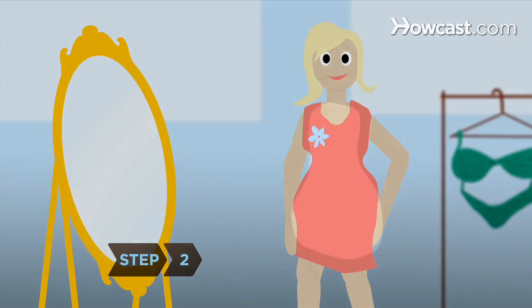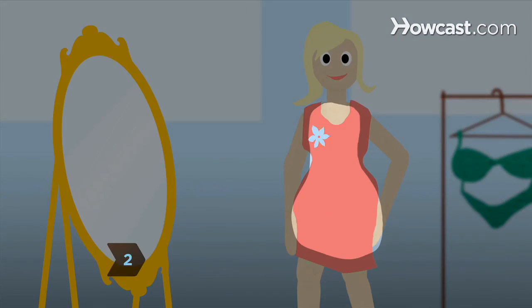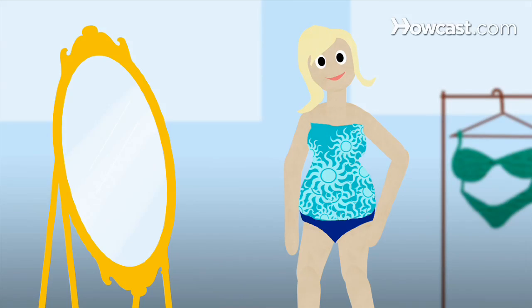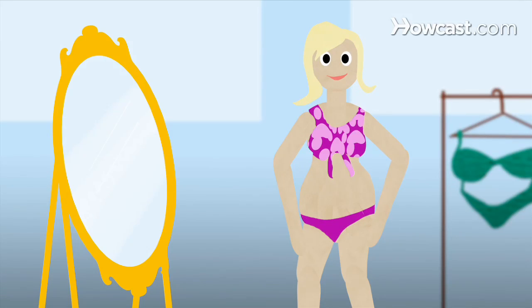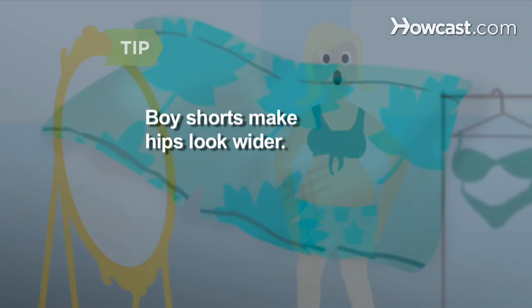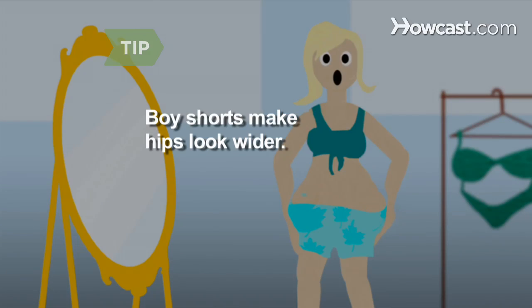Step 2. If you're pear-shaped, your bottom is bigger than your top, separates are a good choice. Strapless or halter tops in fun prints can be paired with a solid bottom. This draws attention to shoulders and away from hips and thighs. Steer clear of boy shorts if you're pear-shaped. They tend to make hips look wider.